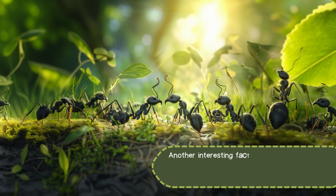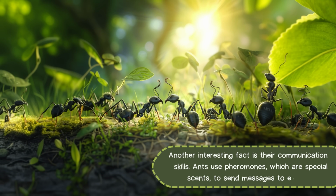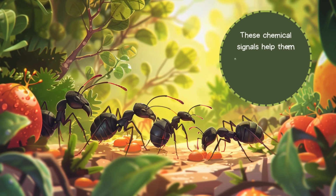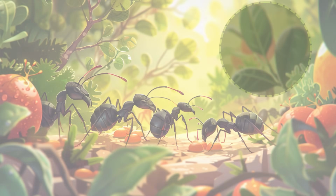Another interesting fact is their communication skills. Ants use pheromones, which are special scents, to send messages to each other. These chemical signals help them navigate, find food, and recognize other ants in their colony.